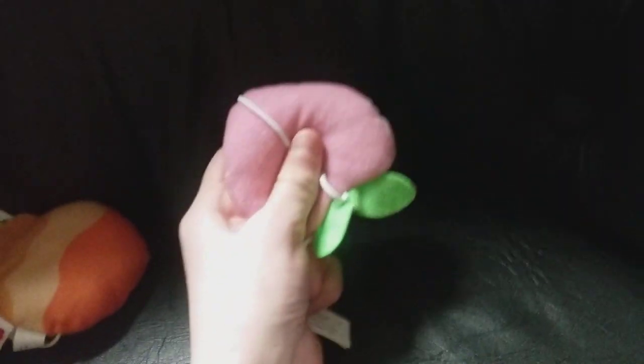The foods! We first got this random Pokemon food and this Pokemon food. Amazing! 10 out of 10. Worth $10 each. That's a fair price.